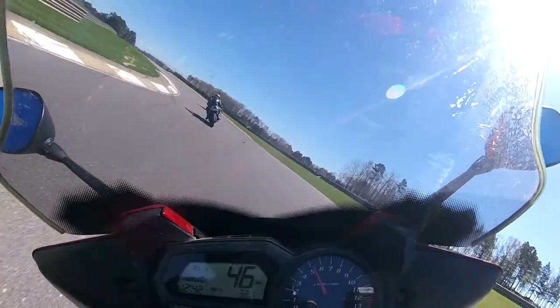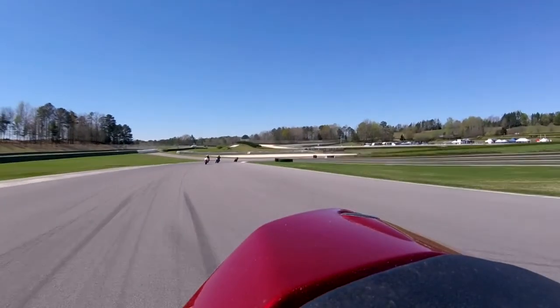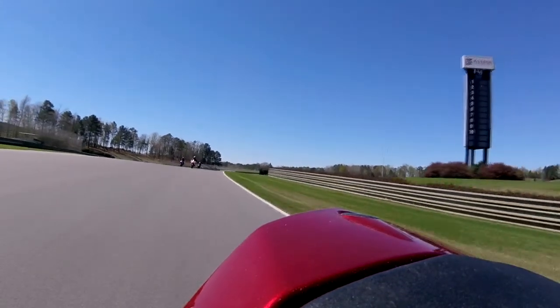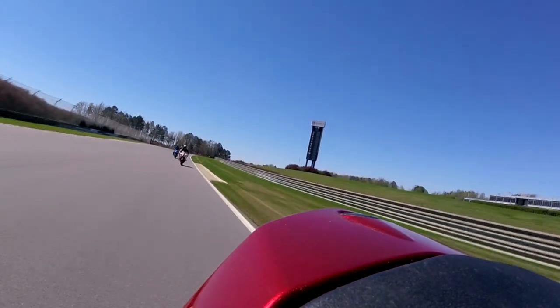But these first couple laps are not real eventful, so we're going to skip ahead and see when I get the point pass and get out in front on that Triumph. It's an awesome track bike.